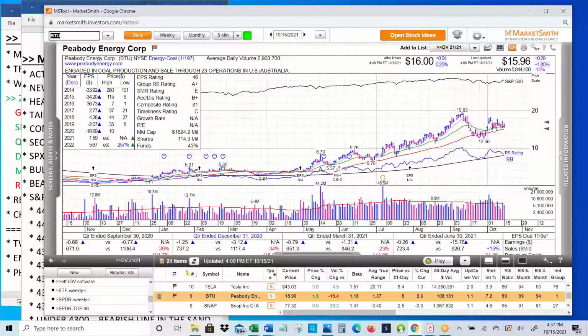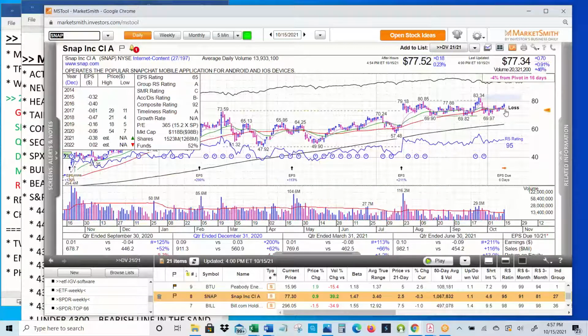BTU coal putting in a handle here on lower volume. Lots of false starts on this one. 3 days out of the last 5, it's been strong, but has closed at the bottom of its range. Snapchat bounced off the 21 today with some volume.